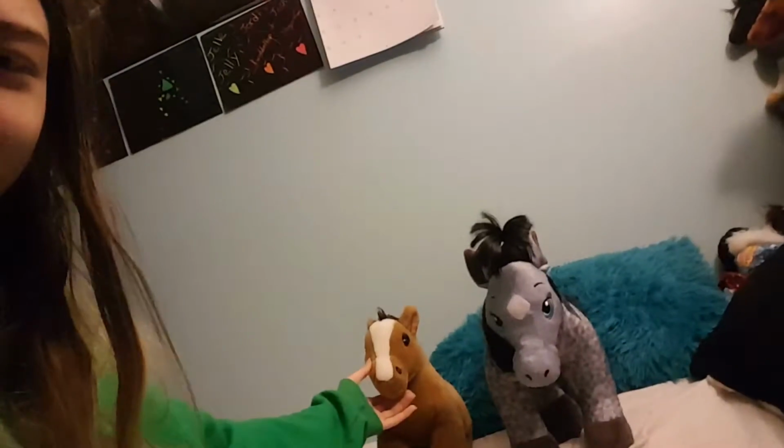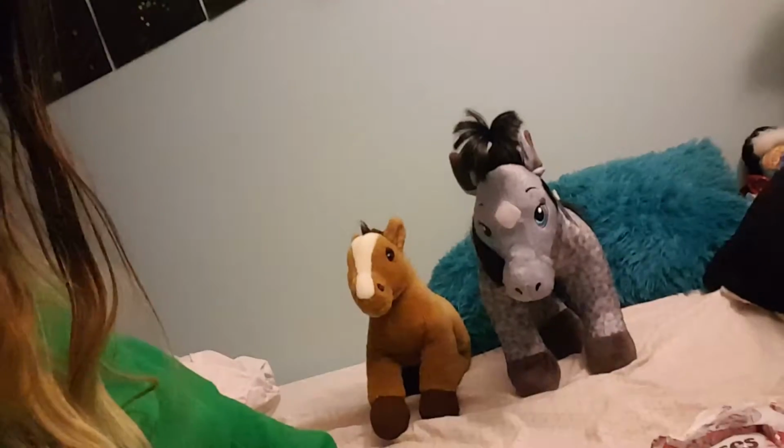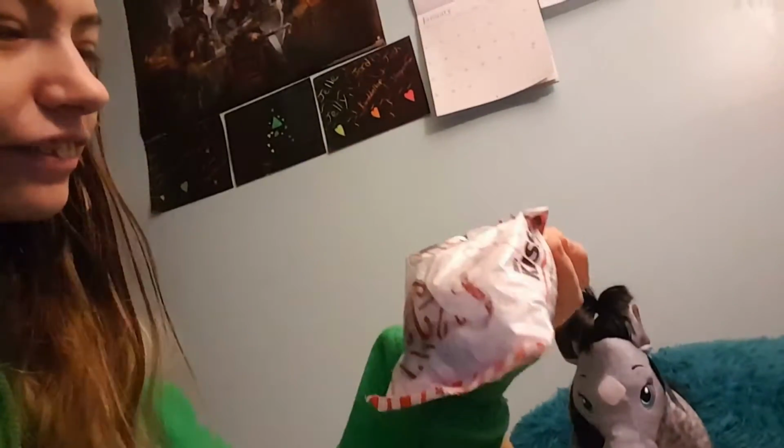Okay, can you stand up? Sorry, this one can't really stand up. But look at the size difference between these two. That is so weird. She is so much bigger. And I have one from Christmas, but I bought a bunch of these. The candy cane ones. I love those ones.